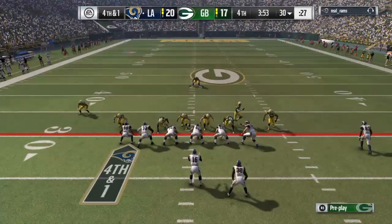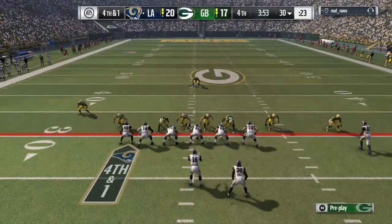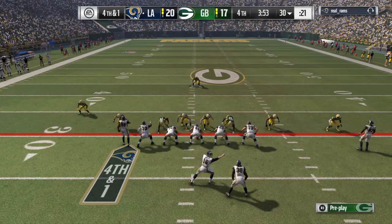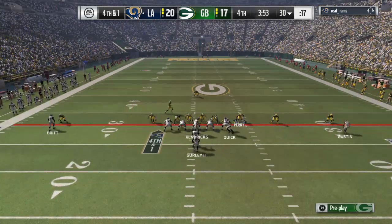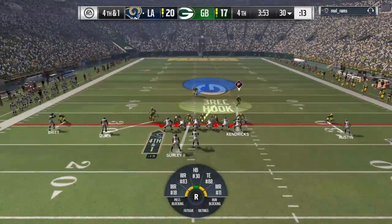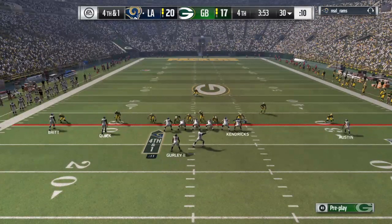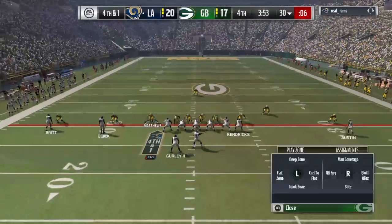Here we go. 3-19. 3-19. Back down to Philly. Watching that party. Here we go. Gun. Leopard. Watching that party. Back down to Philly. Here we go now. Gun. Watching that party.